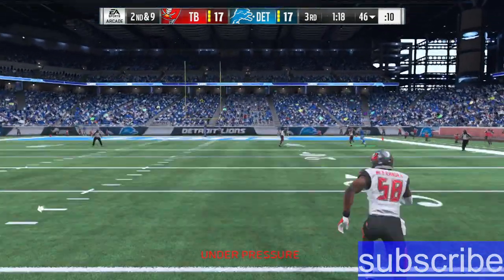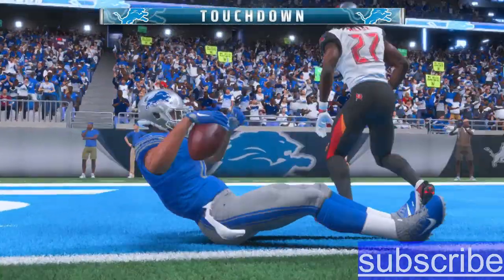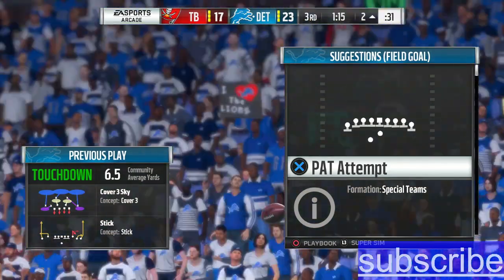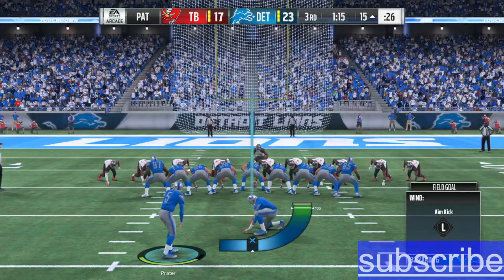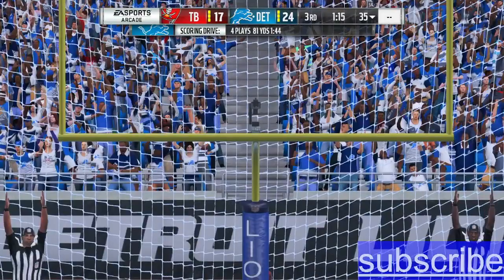Looking downfield for Jones. A swing pass caught. And he takes this one in for a Lions touchdown. Marvin Jones, 54 yards. And the Lions have broken our tie as they take the lead. Prater on to add the extra point. And they will take a 7-point lead now.